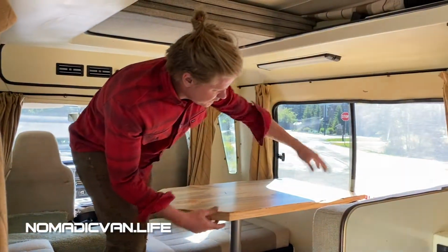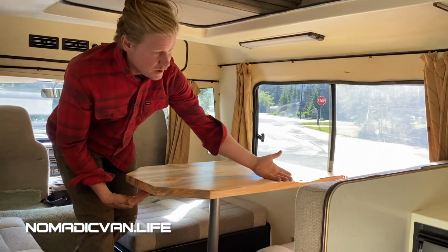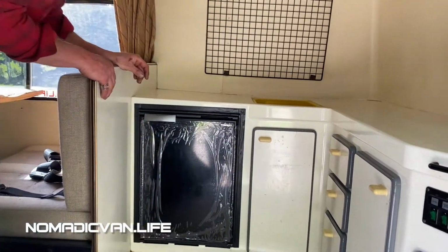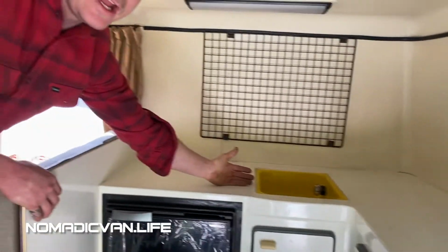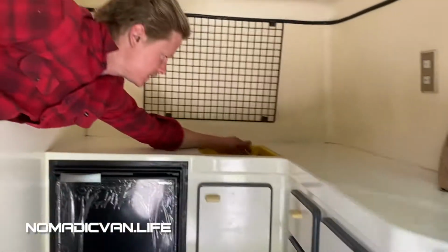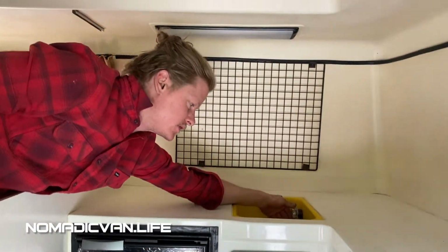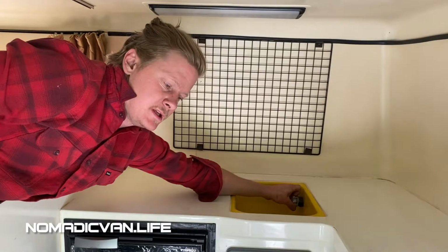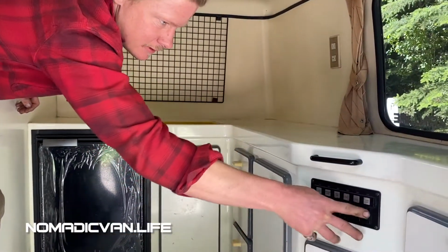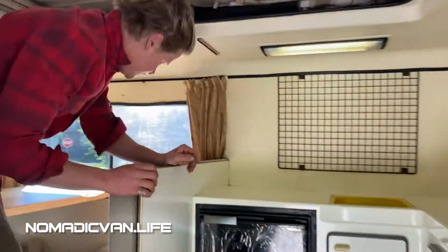Premium super custom table by Manji. Super premium 12-volt fridge. The best color yellow you could pick for a sink that actually works. Bilge pump, here we go. You thought a boat only had a bilge, but no. Gilbert has a bilge pump. Lights, refrigerator, extras.